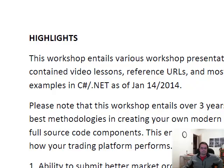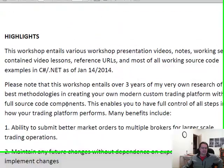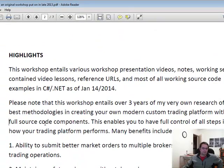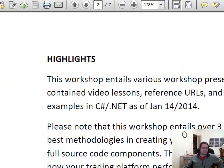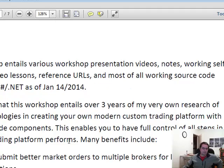But the whole idea of enabling yourself to have full source code of all these different components that I'm going to demo and show you how to implement and develop, it allows you to develop your own modern custom trading platform. And yes, you can, again, use it for high-speed trading as well. So again, this enables you to have full control of all steps in how your trading platform performs.